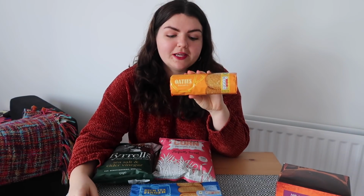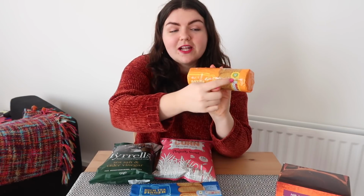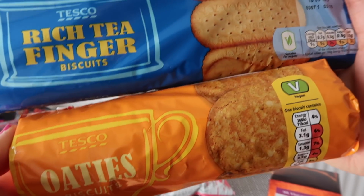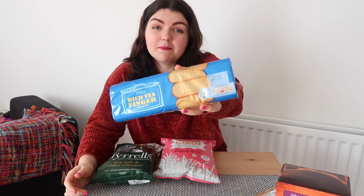Then we have some Odies, which are delicious. They're like Tesco's own brand of hobnobs. And they've actually got a big vegan on the front. So you know that they're definitely vegan. Then we also have Rich Tea Finger Biscuits. And these are also marked vegan. Again, Tesco's is really good at marking things vegan, which is amazing.